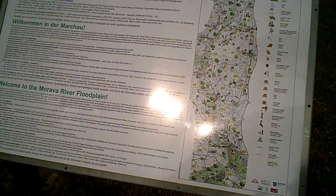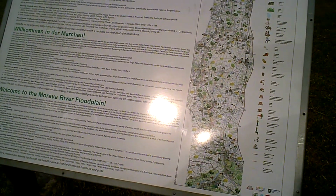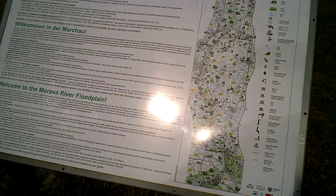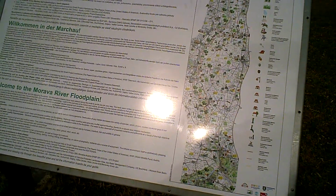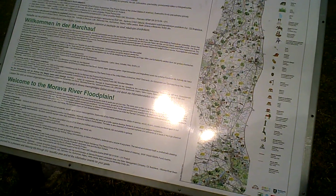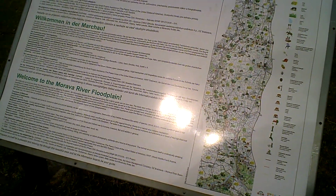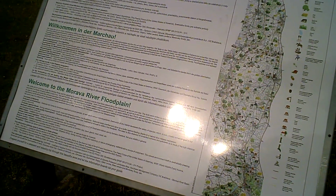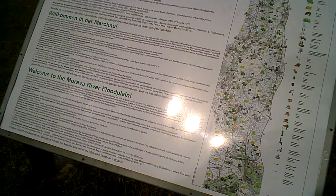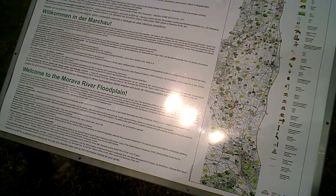The term wetland is used to describe an area that remains saturated throughout the year. The abundance of water creates special growing conditions, an entire habitat in fact. Plants and animals have adapted over time to thrive in the wetland ecosystem. The significance of the Morava River, in fact you could just hear that frog over there. Maybe you could hear that on the recording. I don't know. It could have been a bird though, but it sounded like a kind of froggy kind of bird.